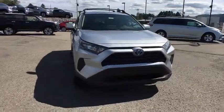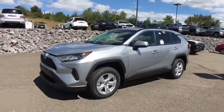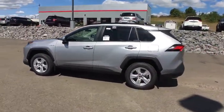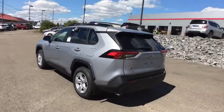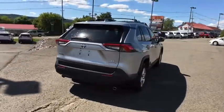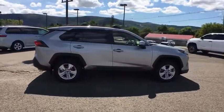We are pleased to show you the 2019 Toyota RAV4 Hybrid. The Toyota RAV4 Hybrid offers a spacious interior, an abundance of technology, and safety features galore. When pairing all of this with a dynamic exterior, it's not surprising that everyone is talking about this vehicle. This vehicle has less than 100 miles.